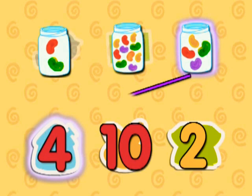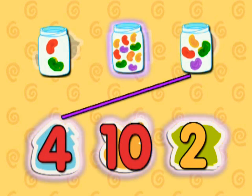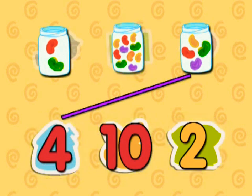There are 4 jelly beans in this jar. Match this jar to the number of jelly beans it has in it.